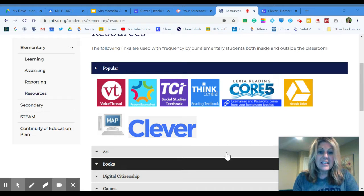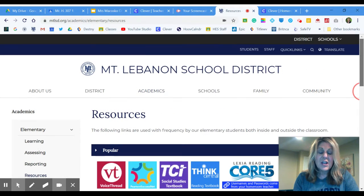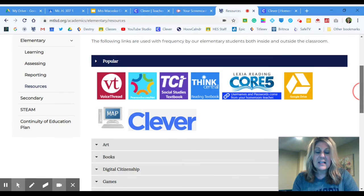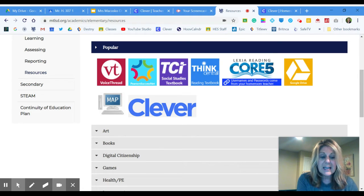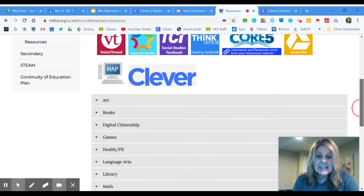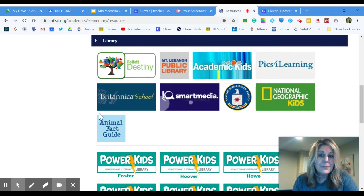So what you're taking a look at here on this page, you might recognize this page. This is our elementary links page. A lot of you go to this page in order to access Clever or a lot of your social studies and math and reading resources. You can certainly click on Clever right here and go to that Clever page, and then go to Britannica School or our Britannica online website. Or another option is to come down here where it says library. We've done this before, and you click on library, and these are all of our links for library class. And this is where you will find a link right here for Britannica School. That's what we're going to take a look at today.